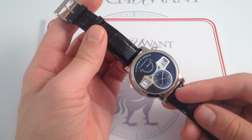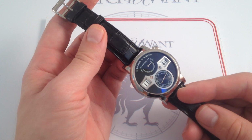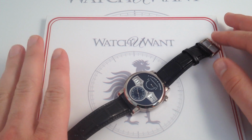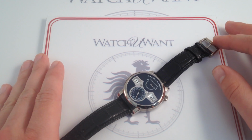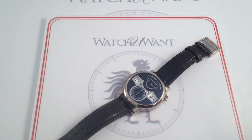It captures the heart. It's one of the few cases in which I can say the intellect and the emotion are unified in one. And this Zeitwerk, regardless of whether you're a fan of Lange, whether you prefer dress watches or sports watches, whether you like big watches or small, let me guarantee you, if you've got a heart, if you've got a mind, the Lange Sohne Zeitwerk is the watch you want.